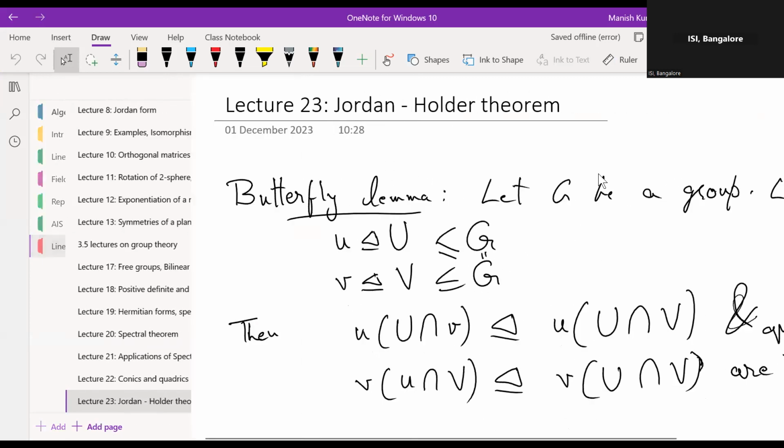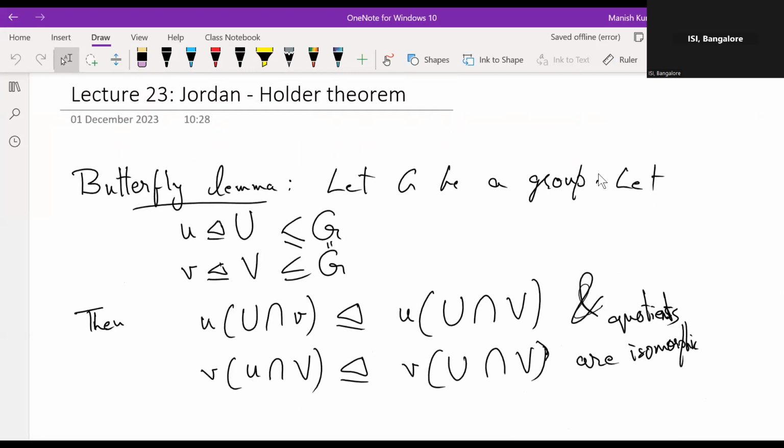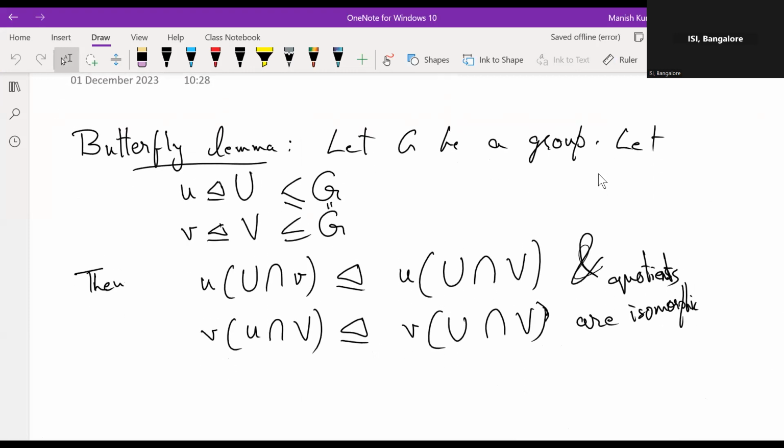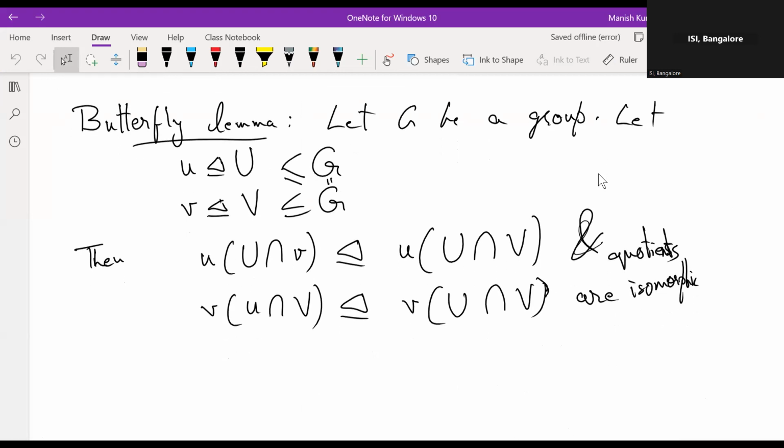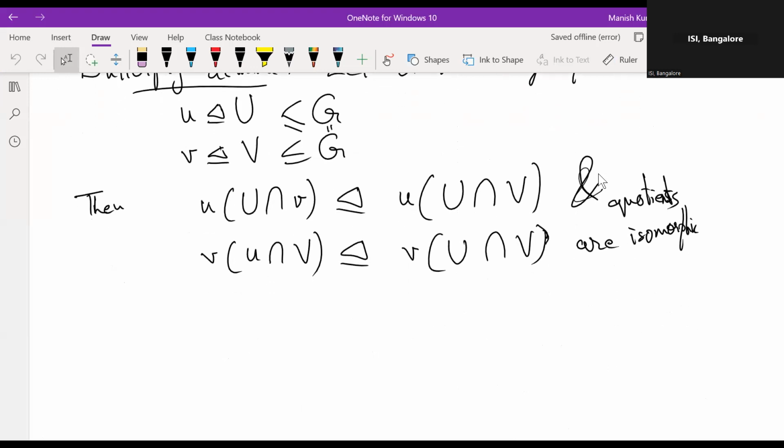Yeah, so recall that the butterfly lemma says that if you have a group G and two subgroups, capital U and capital V, such that small u is a normal subgroup of capital U and small v is a normal subgroup of capital V, then small u times capital U intersection small v is a normal subgroup of small u times capital U intersection capital V.